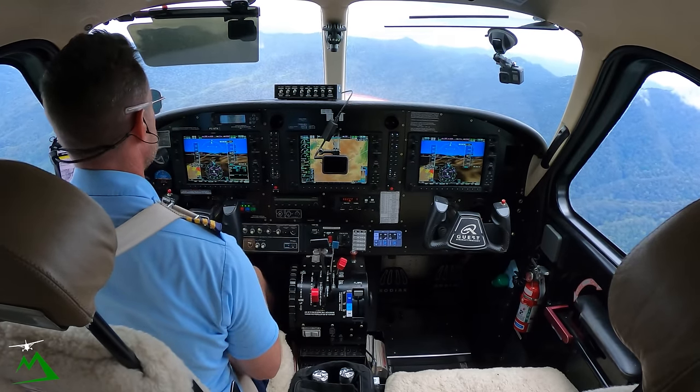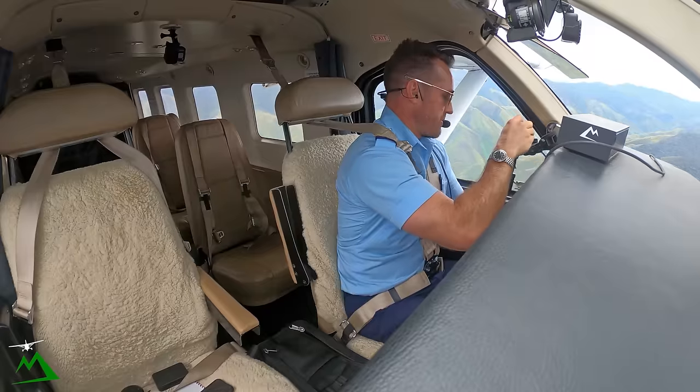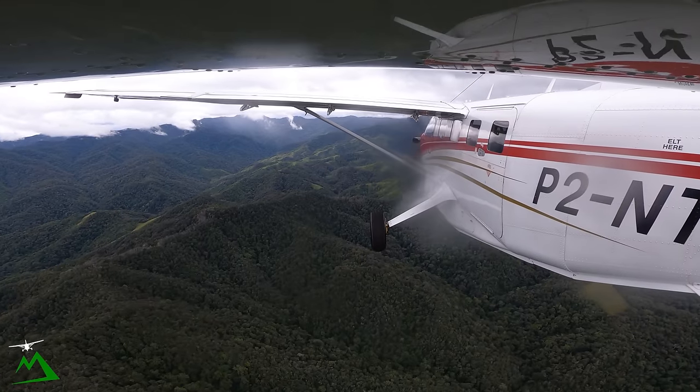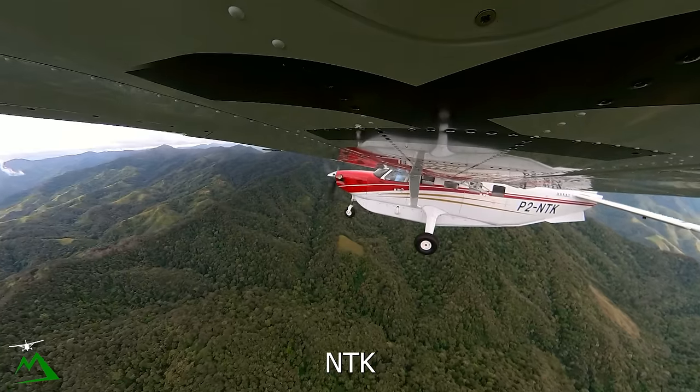Like that right there. See what I mean? You've got these water droplets going up. Your vision is obscured. Moresby 6622, November Tango Kilo in the circuit, Gama, I'll report after landing. November Tango Kilo.